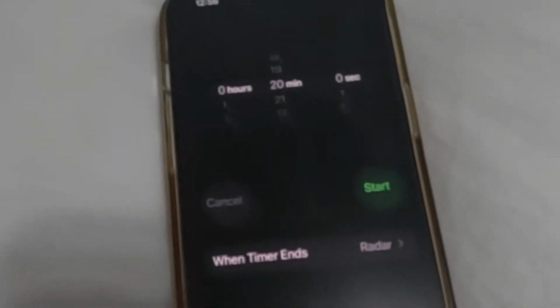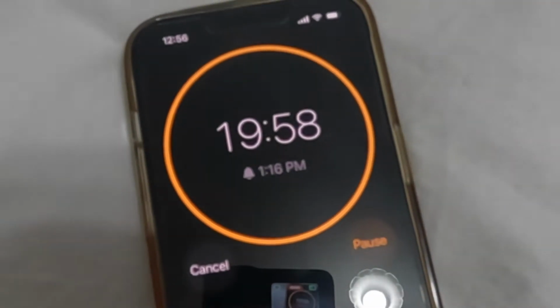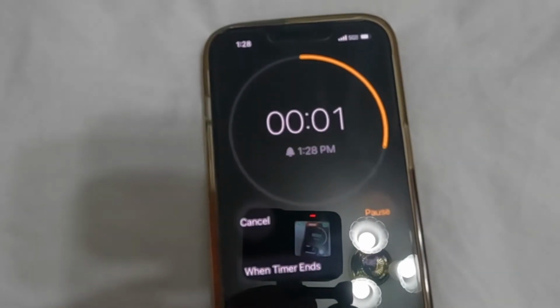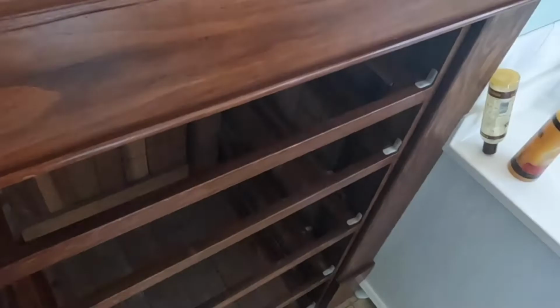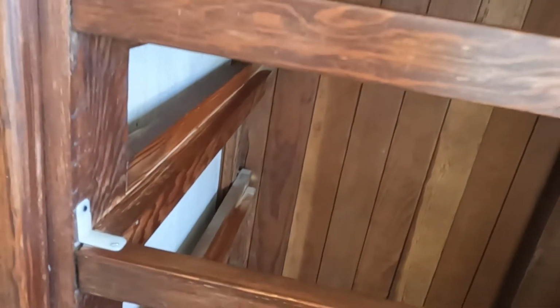Okay, so now I'm putting the timer on for 20 seconds. I'm sorry, 20 minutes. Yeah, can you imagine? 20 seconds would be awesome. Okay, time's up. Now I'm going to buff everything out. Get the extra that you don't need.